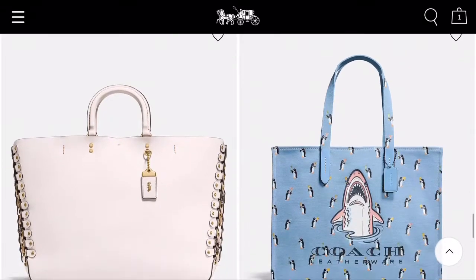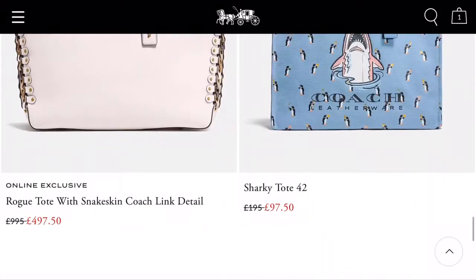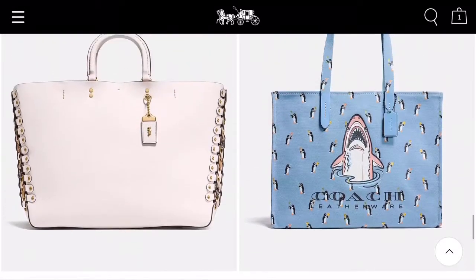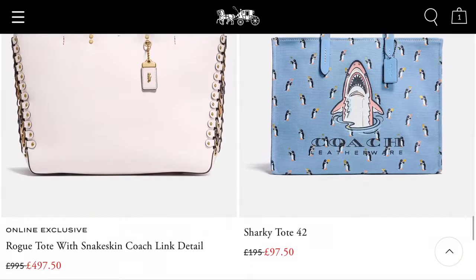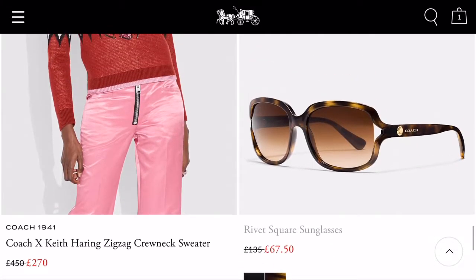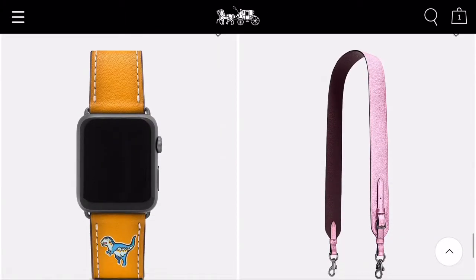It's a really good bag. I love this white one. And this shark toque is really nice as well. I think they have some really nice stuff in the sale. I think these sunglasses definitely make a good vacation addition.